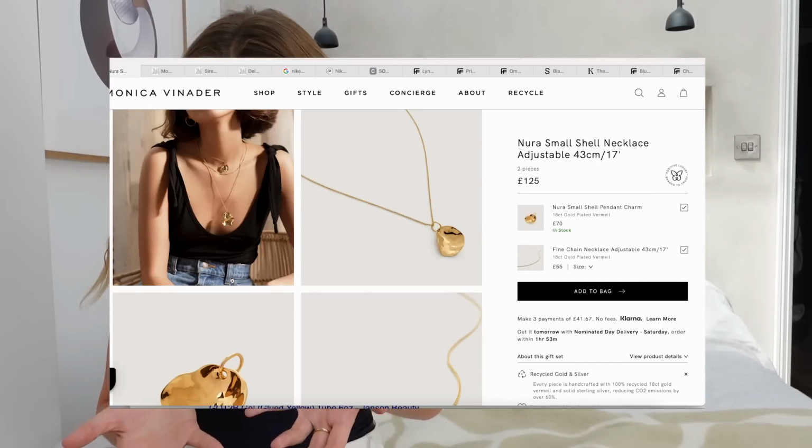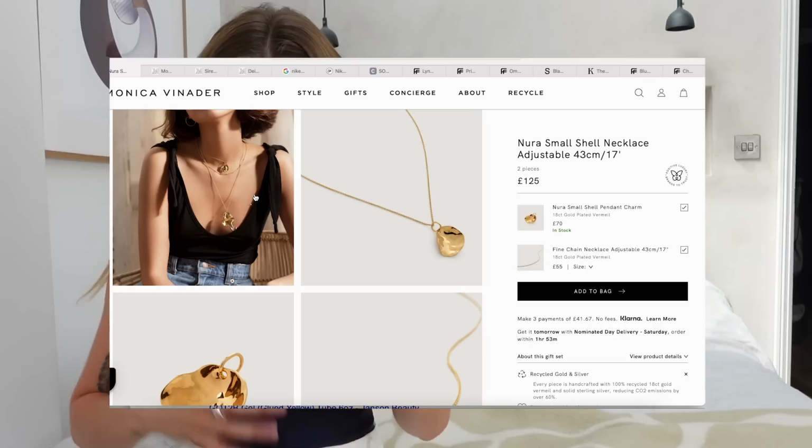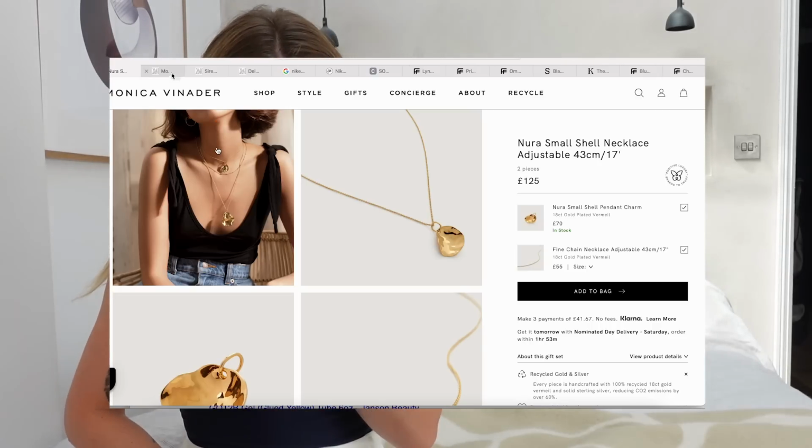But I was inspired by some of the styling on the Monica Vinader website recently, and just put these together, and I was like, I like this a lot. So I think I'm now entering the phase of more necklaces, maybe more rings, really inspired by organic shapes at the moment, anything that's a bit wibbly wobbly, maybe inspired by nature, like the ocean, shells, stones. Funnily enough, this is called the small shell necklace. So beautiful. I just love it. What else have I got open?